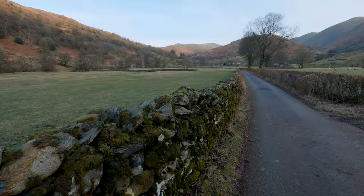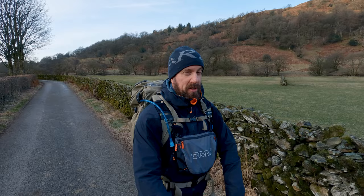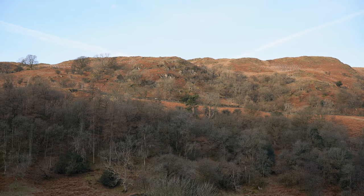So if you've ever travelled from Troutbeck up to Kirkstone Pass, you'll have noticed by the side of the road on the right, there's a big drop down into the valley. This is it. This is where I am right now. And I can see the road up there. I can see cars every now and then.